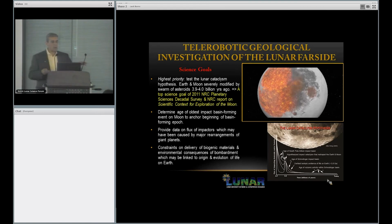provide critical data on the flux of the impactors, which, particularly at the late heavy bombardment, may have resulted from this major rearrangement of the giant planets, which according to the NICE model took place at about the same time. At about that time, we had a gravitational resonance between Jupiter and Saturn that resulted in an outward migration of those two giant planets, again according to this model, and an inward migration of a whole host of asteroids and impactors. And further work on this model and verifying this model through collecting samples here would be key.